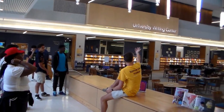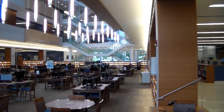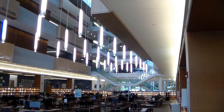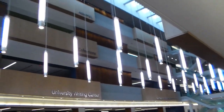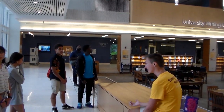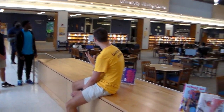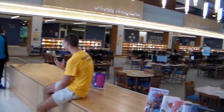I mean, it kind of speaks for itself how beautiful it is, but also it's extremely functional for students. We have tons of different options for tutors, including a math emporium, a writing center, things like that. We have classrooms. We have private study sections you can go to. We have silent study sections. We have printing on every floor. We have Dells and Macs on every floor. So many different options to sit.